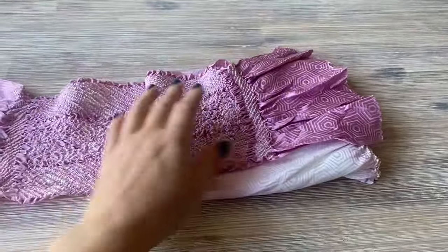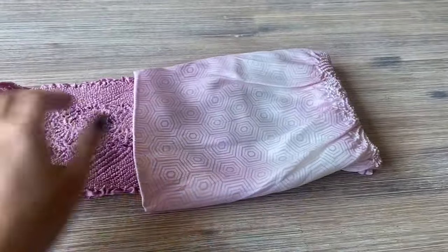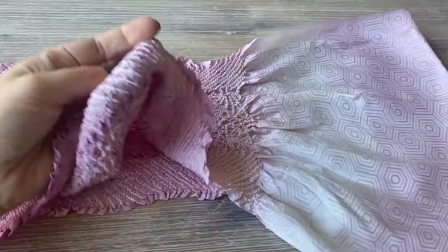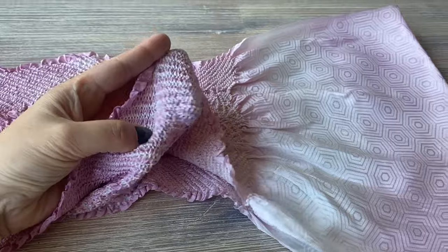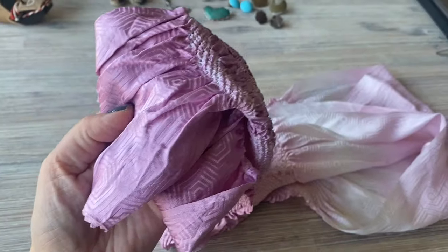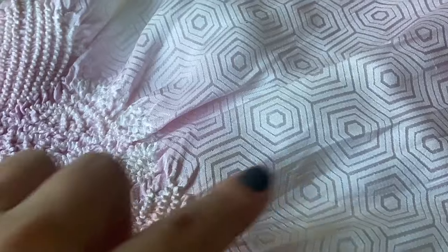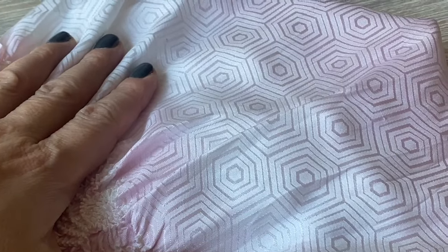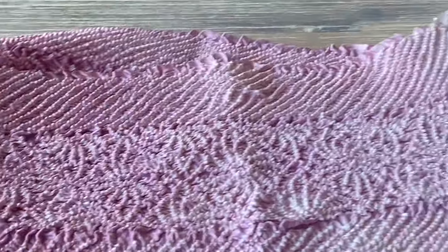And finally, this is the other obiage that I bought. It is a lilac color, and I love it. It's so pretty. And you can see the tortoise shell pattern, both on the edge there and here in the center. That, again, is for good luck. Everything in Japan, all the patterns have some sort of meaning in general.